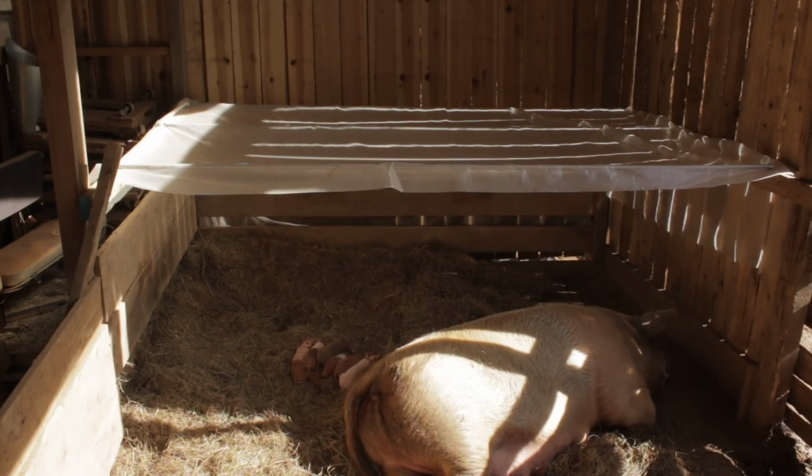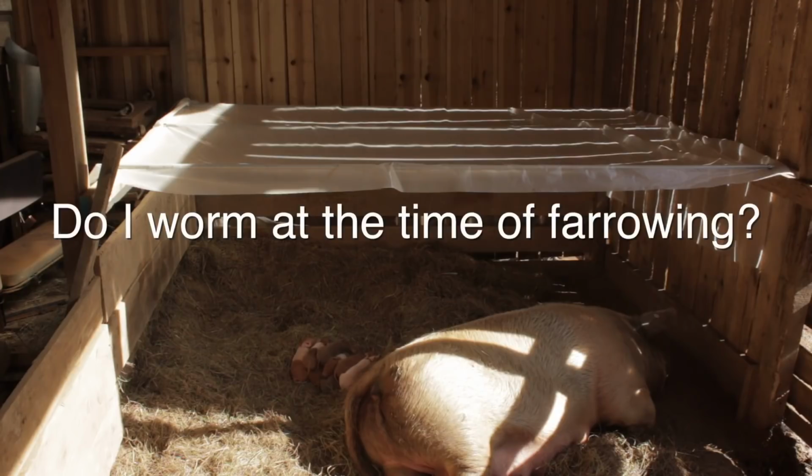Another question I had was worming. Is this the time that I worm? I don't worm the sows or the piglets anywhere near farrowing, of course. There's enough stress on them right now. The piglets are too small.